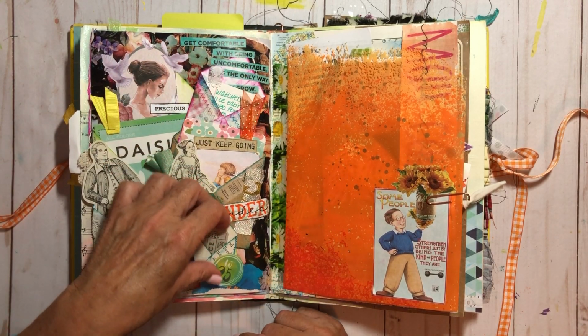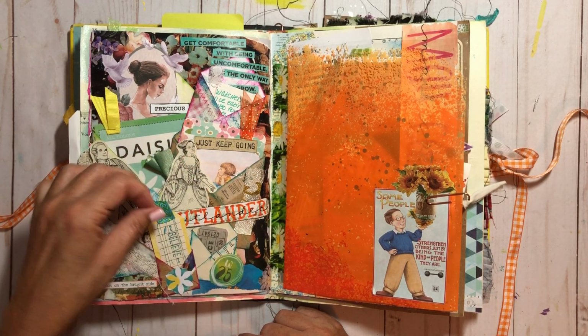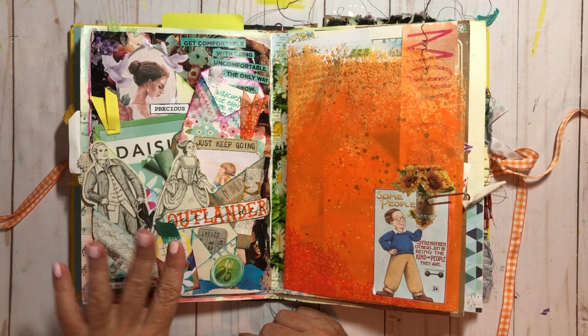I don't think there's anything on this ticket here. Nope. Just a cute little ticket. And on here, this is just cute. Nothing on there either. So there you have it. I should probably put a shoe on there.